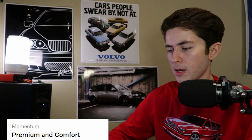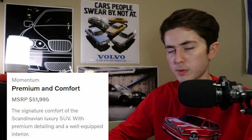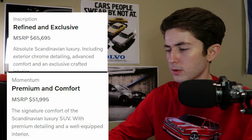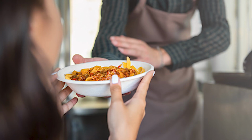Volvo uses premium and comfort to describe the Momentum, and elaborates with the signature comfort of the Scandinavian luxury SUV, with premium detailing and a well-equipped interior. On the other hand, the Inscription is defined as refined and exclusive, absolute Scandinavian luxury, including exterior chrome detailing, advanced comfort, and an exclusive crafted interior. While these details do give us an okay insight, I'm going to go ahead and click on the compare button, almost like an annoying customer in a restaurant asking the waiter for every ingredient in a meal.